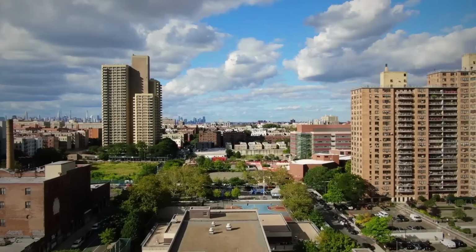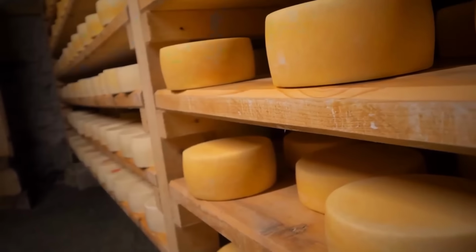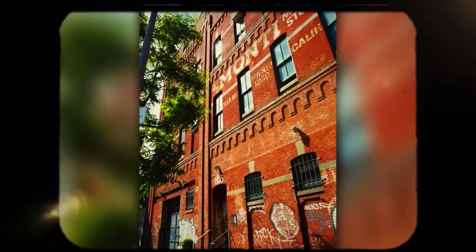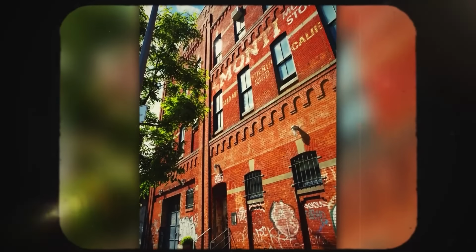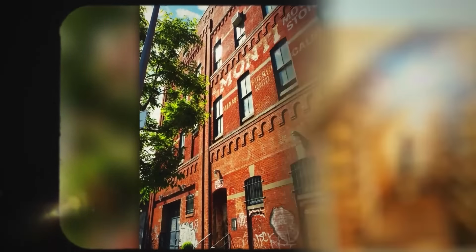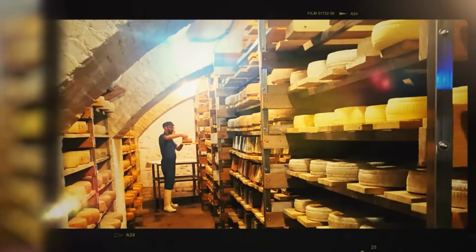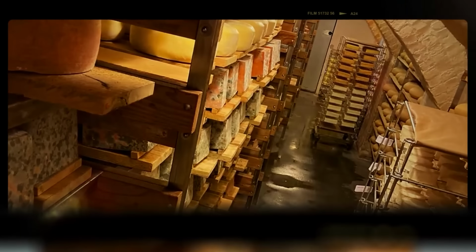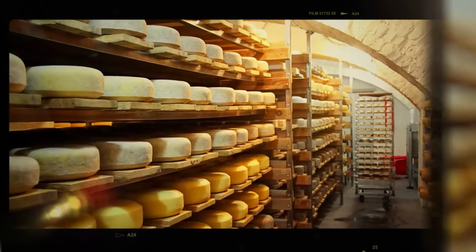Would you believe me if I told you that beneath these streets lie caves full of aging cheese? How very Parisian of them. To get down there, you'll have to make your way through a century-old building that now works as an office space. Maybe wave hello to all those hard-working people and disappear in one of the stairways that will take you 30 feet below the ground. You won't need a flashlight for this one.